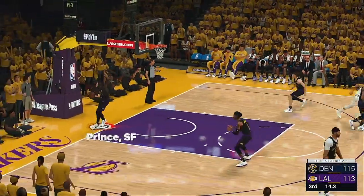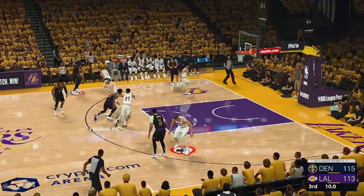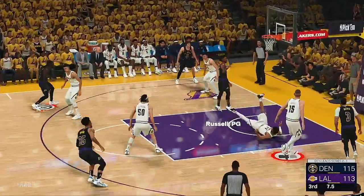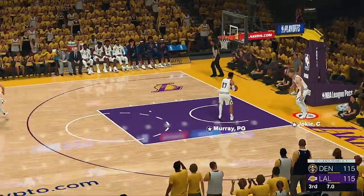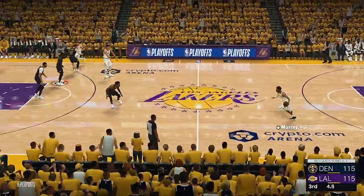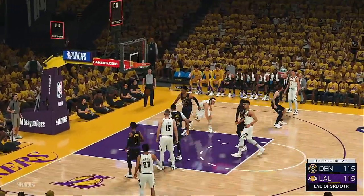Jokic drops them both. And man, looking good from the line so far this half. Here's Russell. There's the drive. And it's good. 2 points. Russell's got 8. The speed of Russell on full display. Love watching him turn on the jets and get to the cup.